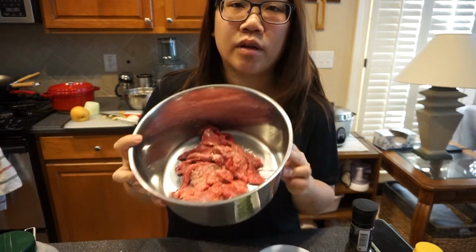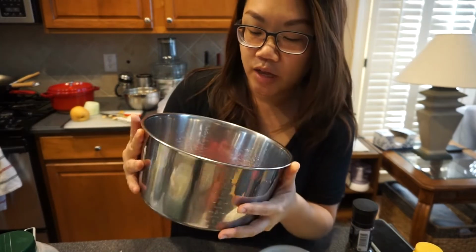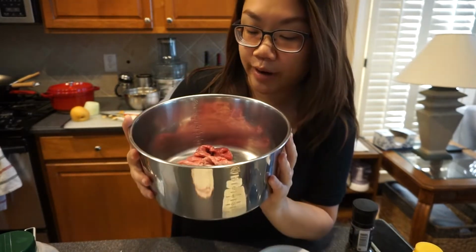Just woke up. It's the morning time, pretty tired. But I did want to go ahead and get my marinade for the bulgogi going so it can really absorb all that flavor. So I have a little over a pound of thinly sliced, I think I have bottom round.